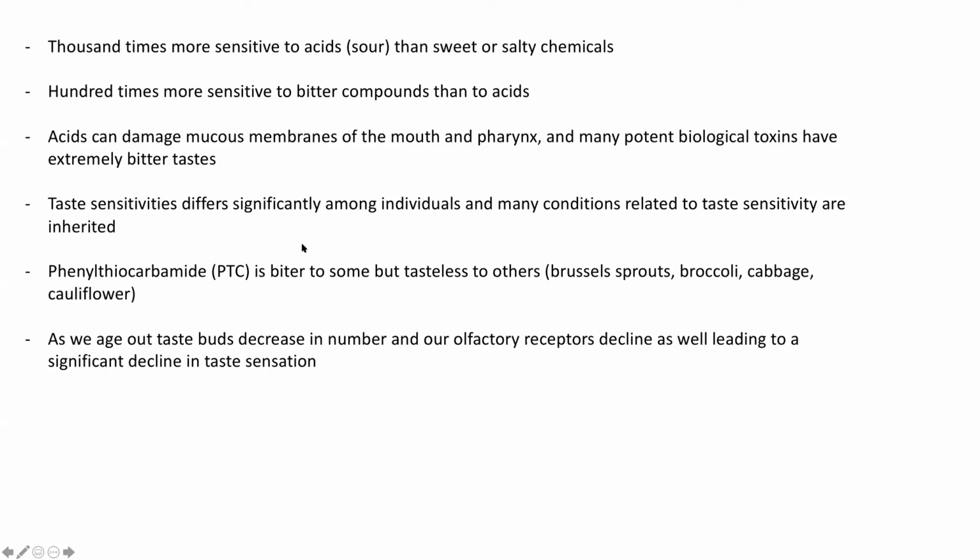Now, taste is pretty subjective and can differ quite significantly between individuals. There are different compounds that, based on our genetics, we can be sensitive or not sensitive to. There's a bitter chemical called PTC in things like Brussels sprouts and broccoli. Some people are sensitive to that, so they taste these foods as really bitter. Some people are not sensitive, and the PTC is tasteless to them, so they can enjoy Brussels sprouts, broccoli, cabbage, and cauliflower without that bitter taste.